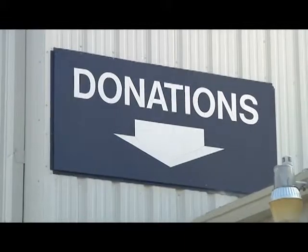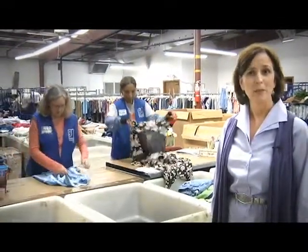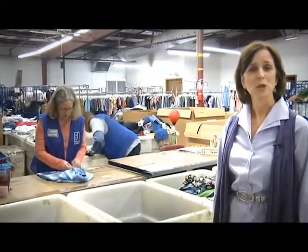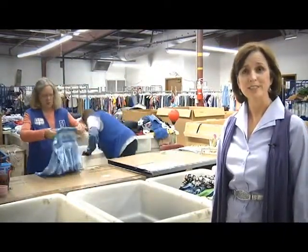I know you're familiar with the donation side of Goodwill. Once those donations come in the door, they're brought to the back where they're sorted between items that can be sold in the stores and those items that would probably not sell. However, we do not want them to end up in the landfills, so we recycle everything we possibly can. You may not know that Goodwill is one of the nation's largest recyclers.